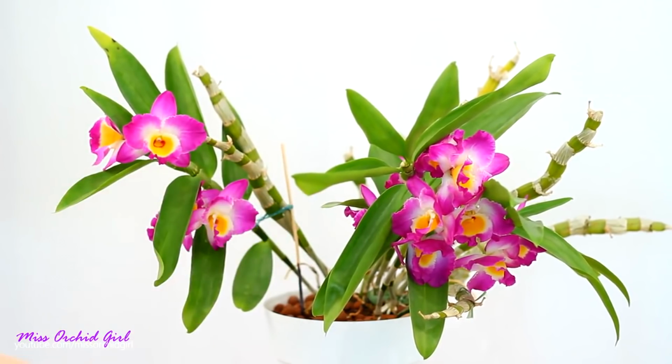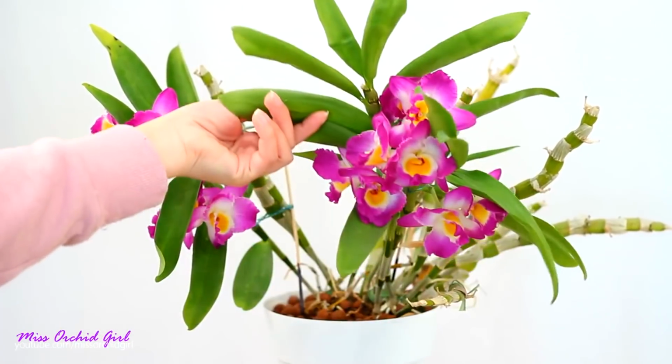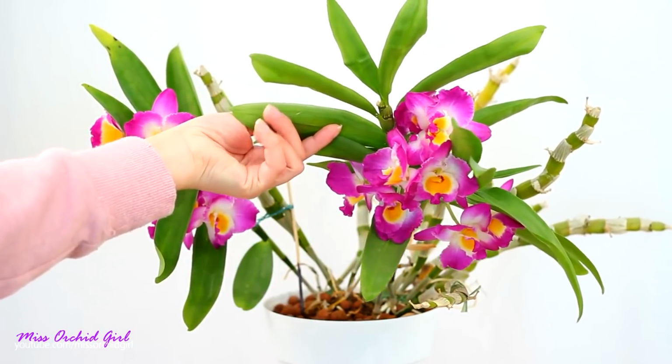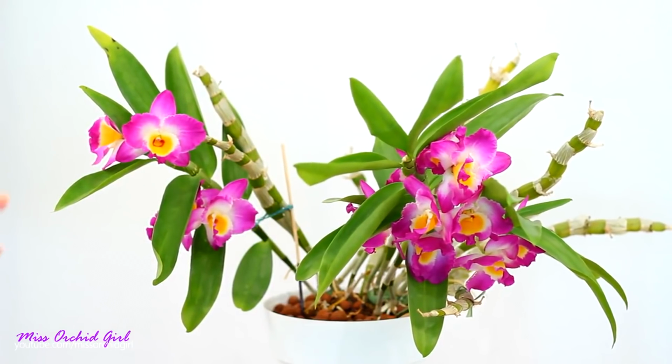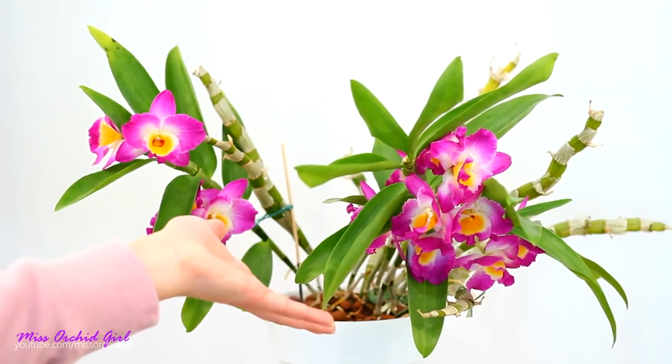The fragrance is beautiful, reminds me of hyacinths. The flowers are big. They're bigger than I think all of the other nobiles that I have. The color is rich and beautiful, and it's just not a headache. I don't think I ever managed to stall this orchid or to set it back.